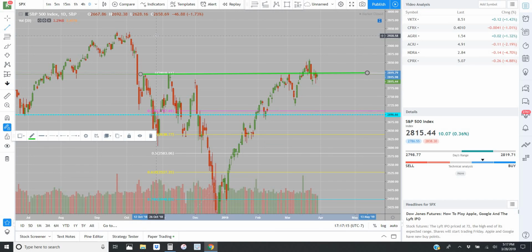People just start playing the market on a broader sense when volume starts coming in and everybody starts looking at winners.